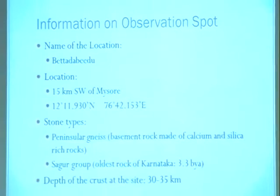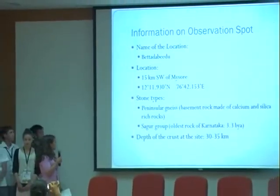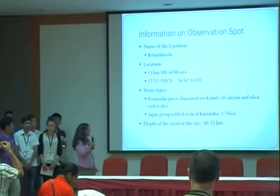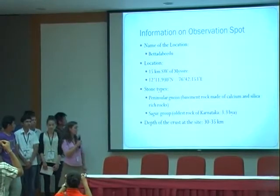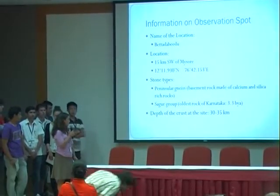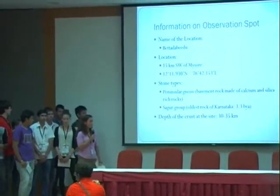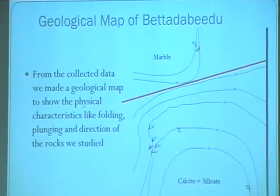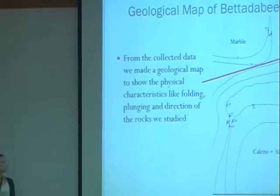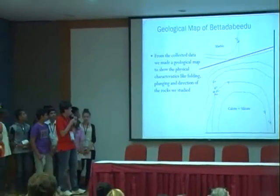And we were at Beta Dudley, 15 kilometers southwest of Mysore, 12 degrees, 11.9 degrees north, and 76 degrees, 42.15 degrees. We were studying peninsular gneiss rocks and Sargur group, and the depth of the crust there was 30 to 35 kilometers. From the collected data, we made a geological map to show the physical characteristics like folding, lineation, and direction of the rocks we studied.